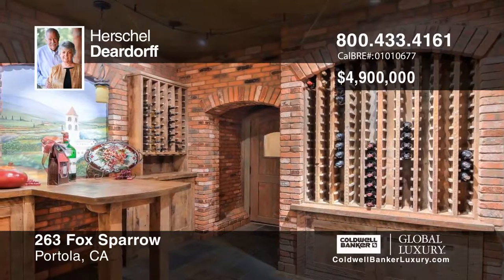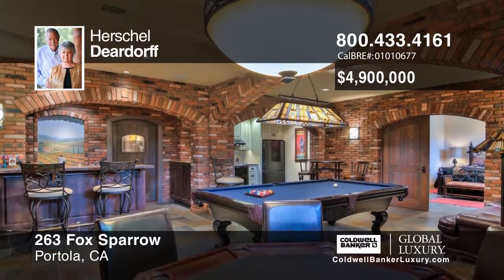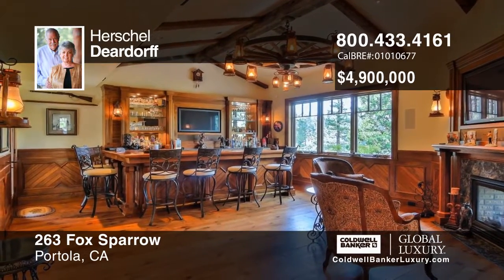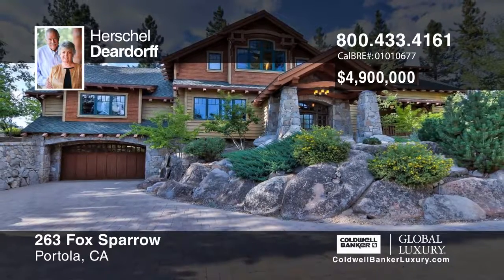Also featured in this home is a saloon with a bar copied from a John Wayne movie. The garage will house up to approximately 7 vehicles. This is truly mountain living at its finest and can be yours with a call to Herschel Deerdorf.